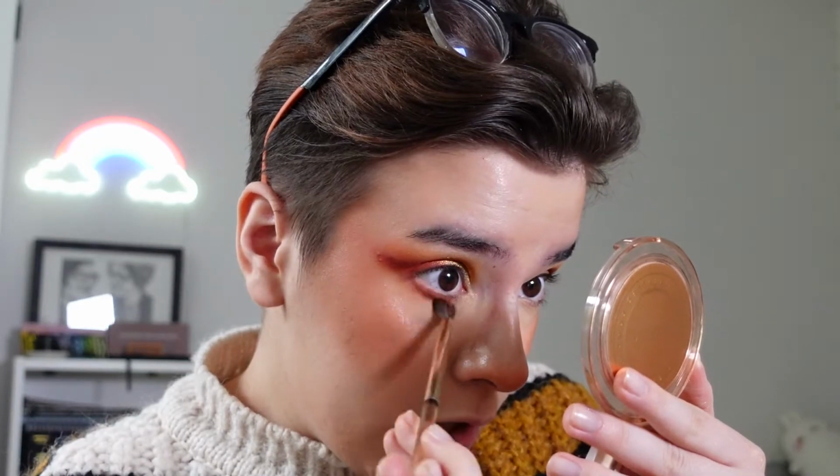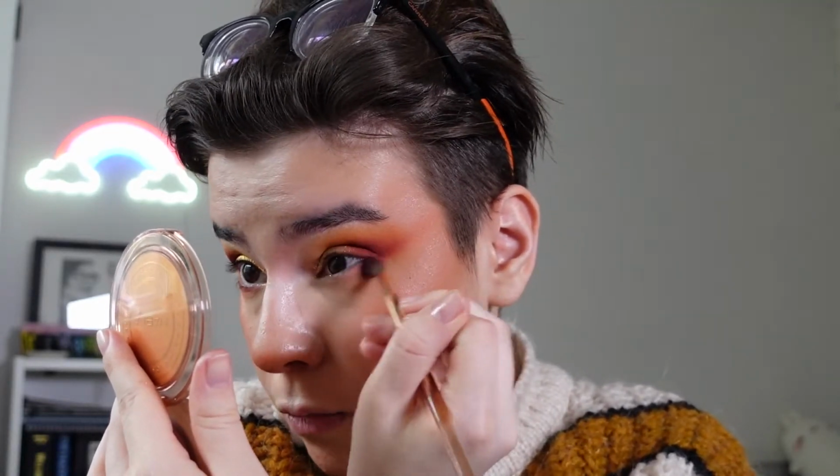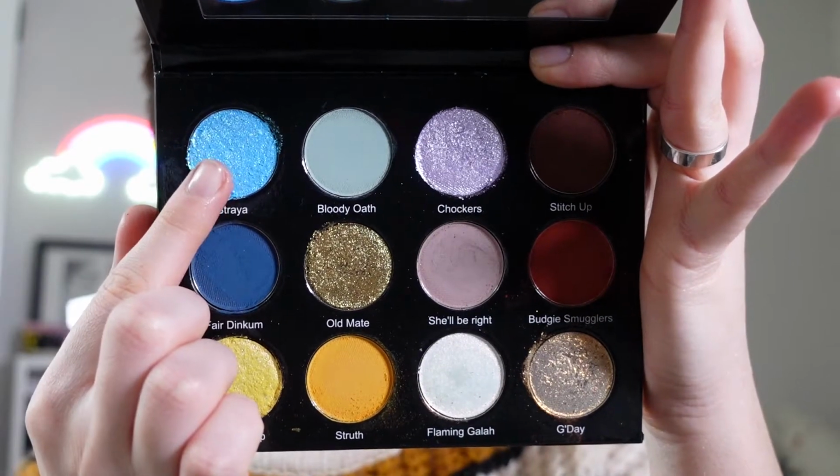It's very rare that I like oranges, but how can I not? With this shade and this crease work, I'm in love. I do want to use that Australia shade because I love mixing blues with warm tones. I think it looks so pretty. I gotta say, this Budgie Smugglers shade is giving me everything that I want from a nice burnt red shadow and more.